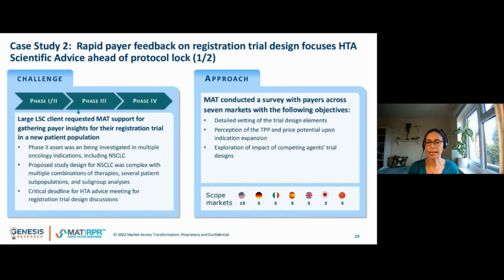versus the previous survey. And the focus here was really to conduct a very detailed vetting of the trial design parameters. So looking at both endpoints, the trial inclusion/exclusion criteria, comparators, but also stratification factors, and really look out for any red flags from the access perspective. The survey also tested the payer perception of the associated target product profile and looked at price implications in an indication expansion scenario. And finally, given the dynamism of this indication, we looked at whether competing agents' trial designs could also factor in how payers perceive this asset.